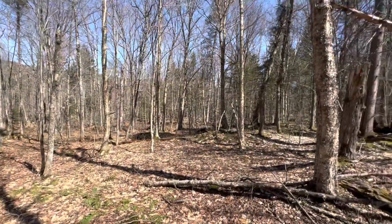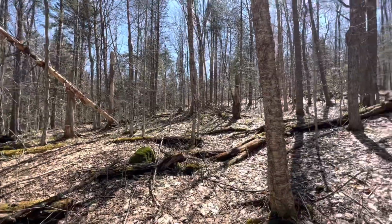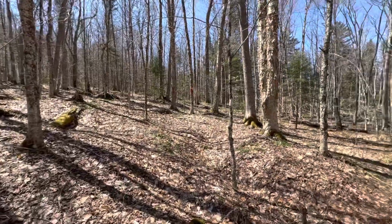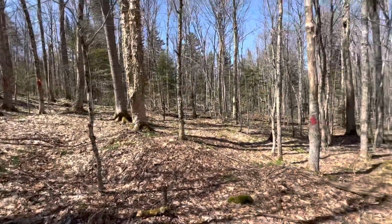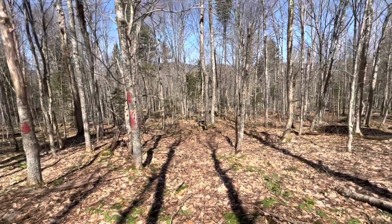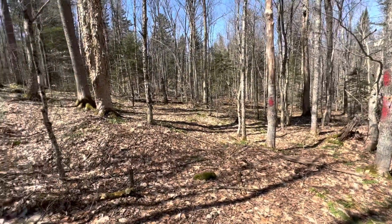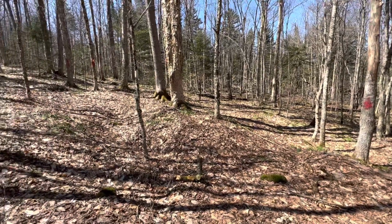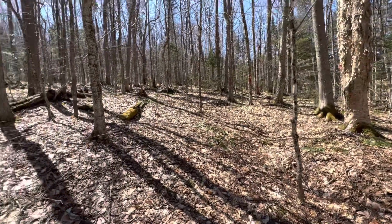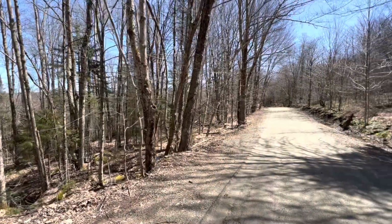So now we're up here on the edge of the property. I've been hearing our neighbor Woody knocking. There's the boundary line, exceptionally well marked. I guess Woody's not going to knock again, but Woody was a woodpecker, the type of neighbor you like. There he is.